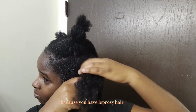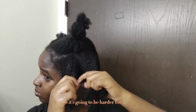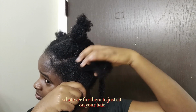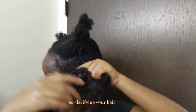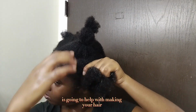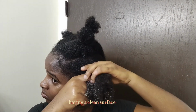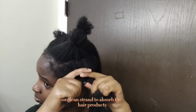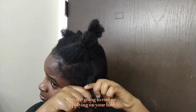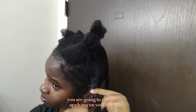because you have low porosity hair, so it's going to be harder for your products to absorb into your hair rather than just sit on your hair. So clarifying your hair and your scalp is going to help give your hair a clean surface, a clean strand, to absorb the hair products you are going to end up applying on your hair.